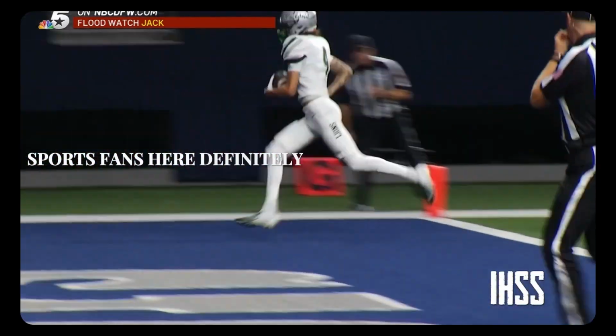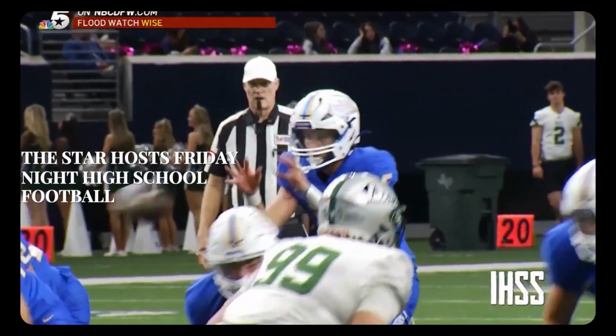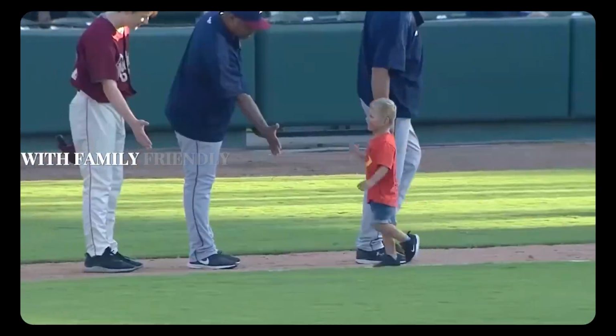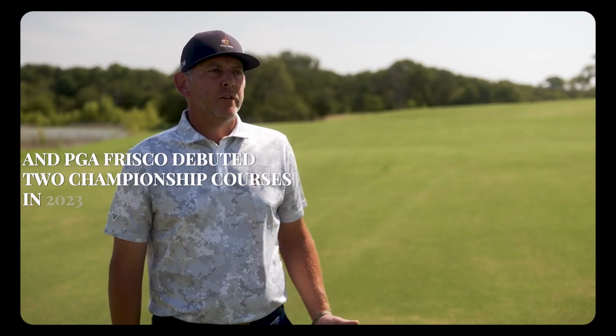Sports fans here definitely have plenty to cheer. Besides the Cowboys practices, the Star hosts Friday night high school football, concerts, and outdoor yoga. Riders Field offers minor league baseball with family-friendly ticket prices, and PGA Frisco debuted 2 championship courses in 2023. It is absolutely fantastic to be a sports fan here.